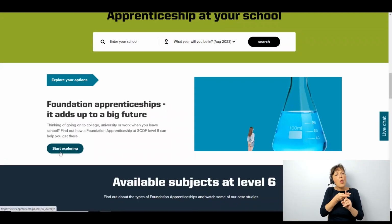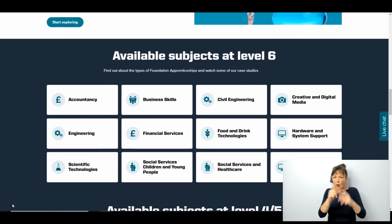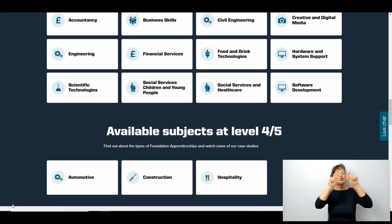There's also a tool you can use to find out where a foundation apprenticeship can take a young person, whether that be into college, university, or further apprenticeship opportunities. Further down this page, information can be accessed on each foundation apprenticeship subject area and what the qualification consists of. But for now, I'm going to go back up to the toolbar to run through modern apprenticeships.